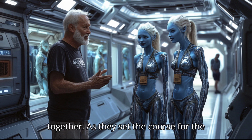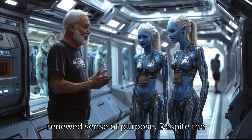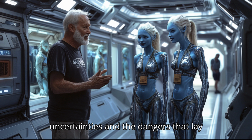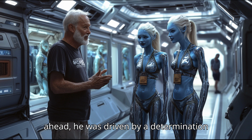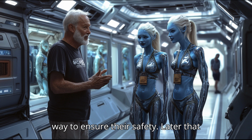As they set the course for the Delphus Nebula, Orion felt a renewed sense of purpose. Despite the uncertainties and the dangers that lay ahead, he was driven by a determination to protect his new companions and find a way to ensure their safety.